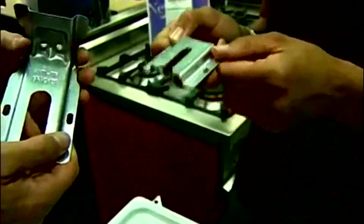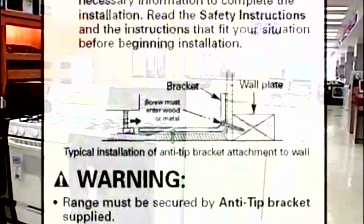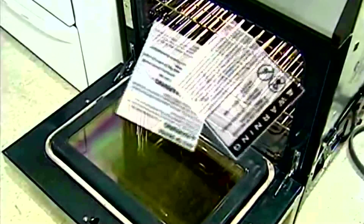That's how fast your stove can become a hazard because of the absence of this simple little bracket that's supposed to be installed on the back of all electric and gas ranges. It's an easy-to-install device that bolts down to your floor or wall. You then slide your stove legs into it to prevent it from tipping over. Manufacturers and the government recommend all stoves be bolted down, but it's not mandatory.